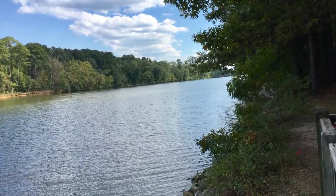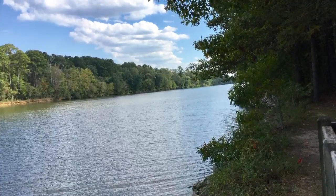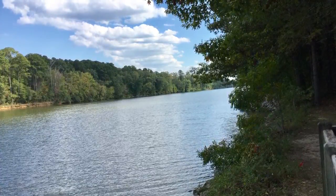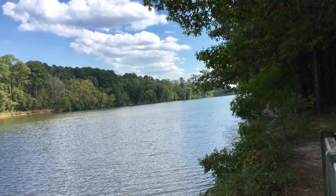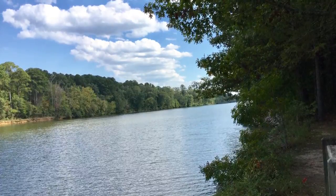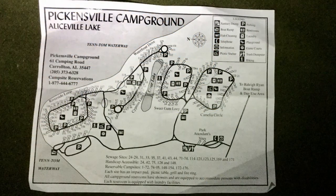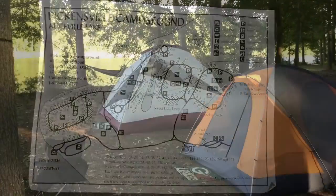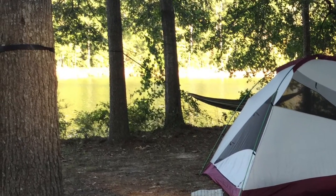The campground is located along the banks of the Tin Tom Waterway, an artificial canal that was completed in 1985. The canal connects the Tennessee River to the north with the Tombigbee River to the south, and cut off 800 miles of waterway from East Tennessee to the Gulf of Mexico. The campground has 176 sites that are divided amongst three loops and three spurs. We selected site number 126, located right on the shore of the waterway, and set up our camp.